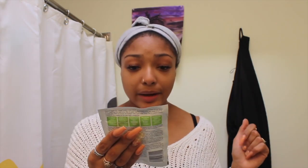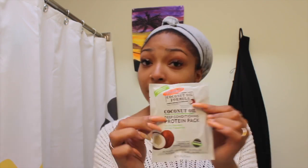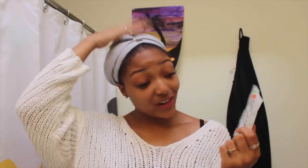We're gonna use the Palmer's Coconut Oil Formula with Vitamin E, the Deep Conditioning Protein Mask. My hair is not damaged. I don't wanna take this off, but y'all gonna see what I'm putting it in. The girl is natural under here. Okay, so we're gonna give our hair some love. After we done masking, we're gonna try out their toner. Their toner is alcohol free, so it ain't gonna dry out your beautiful skin.